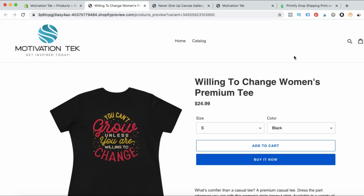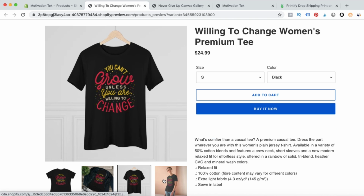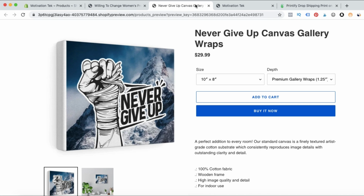Here's a preview of how the product actually looks on the product page. As you can see, Printify provides us with tons of different mockup copies that we can actually use as ads. Let me look at the canvas wraps. Again, it only took a few minutes to create this. Printify makes it super simple and easy.